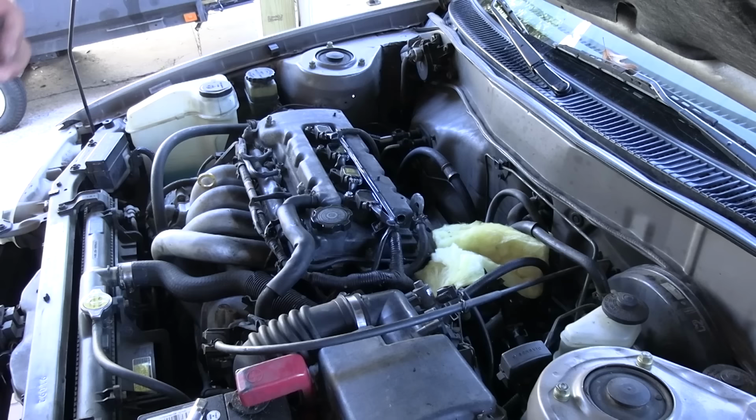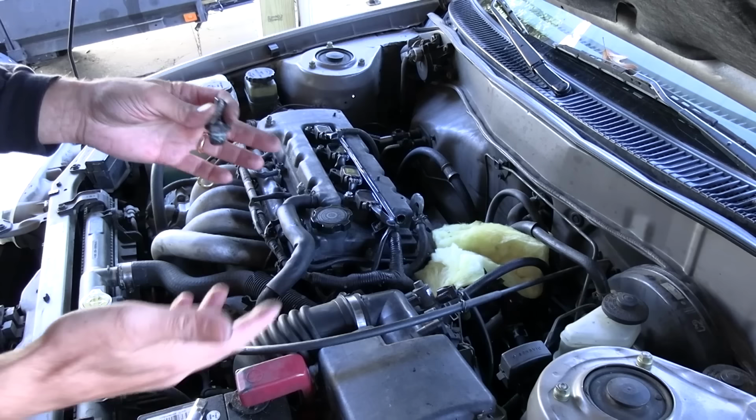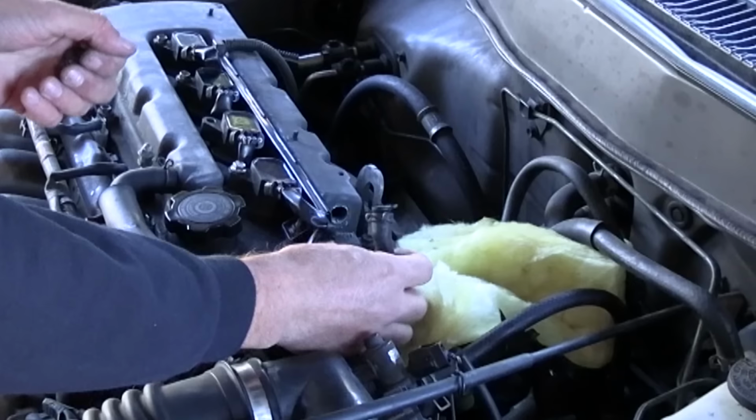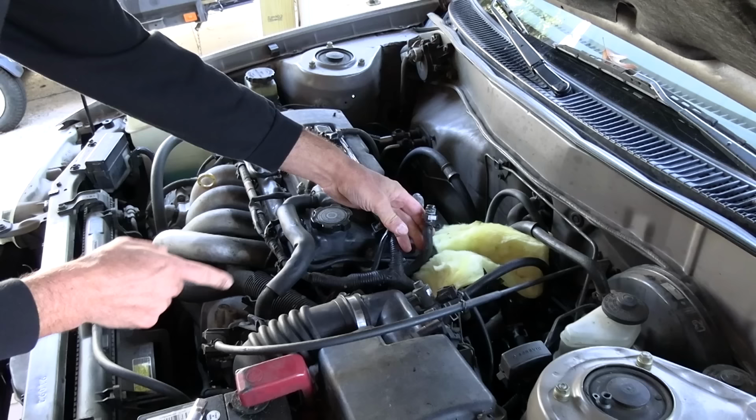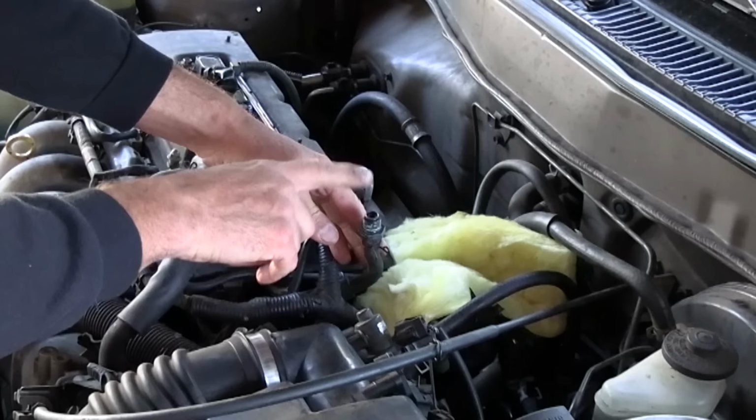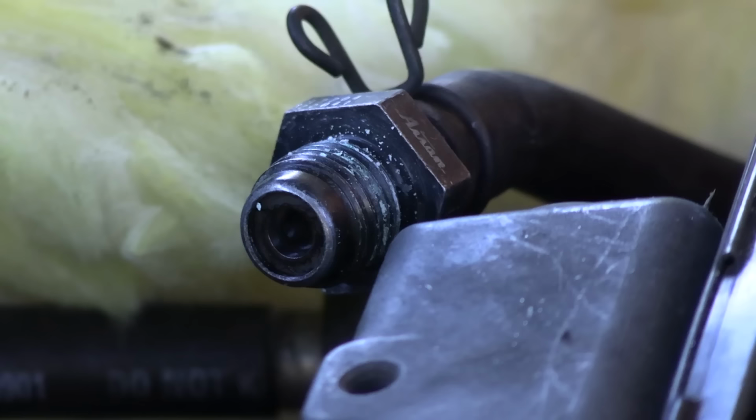I'm going to have to crank the engine to do this testing, so it might be very difficult to hear what I'm saying. So hopefully it'll come together all right. Here is the PCV hose. I'm going to hook up the PCV valve. So we're going to see what the vacuum from the intake does to the PCV valve. Now I'm going to crank the engine.